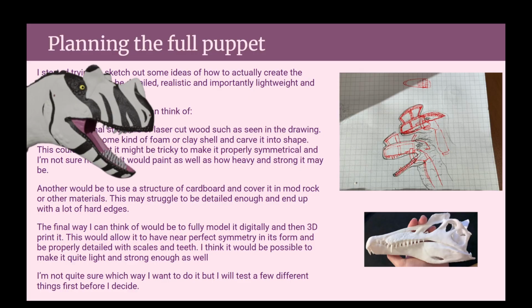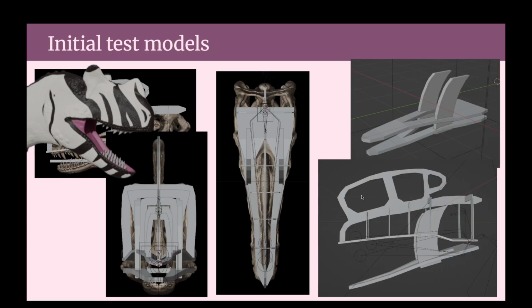The final thing I came up with was fully modeling it digitally and then 3D printing it. This would mean it would have perfect symmetry in its form and have a full level of detail with the scales and the teeth. I think it would be possible to make it quite light and strong enough as well. To make some rough test models, I first experimented with making something I could laser cut. So I made this sort of thin structure which went throughout the crest and with incremental arches to support the general shape of the head.